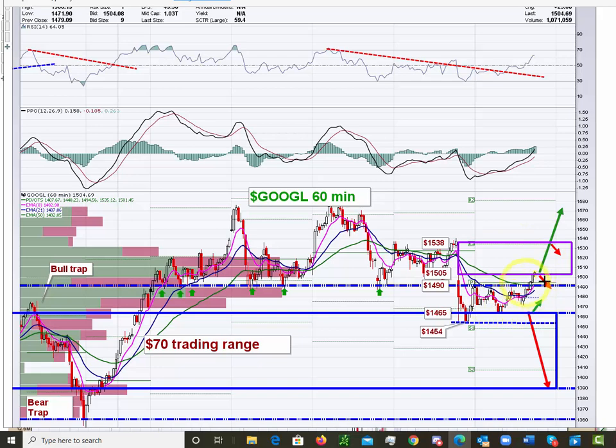But like always, set your stop and see if you can get a push into the gap. Then you could raise it up to this 1505 level and set your stop just below.